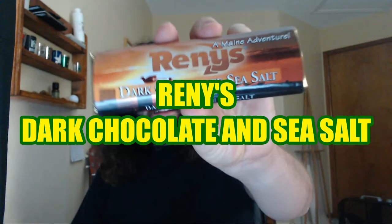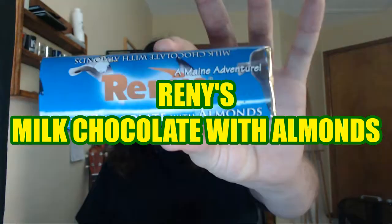I got some RENY'S brand chocolate. No, it's not an amazing snap, but it's an okay snap, and it's definitely got that bitter dark chocolate that I really enjoy. That's a good flavor. Yeah, the milk chocolate's very soft, but not bad. It just means it's nothing super fancy, but these were by the register. I don't think they're trying to be gourmet chocolates. I think it's trying to be a chocolate bar when you want a chocolate bar.